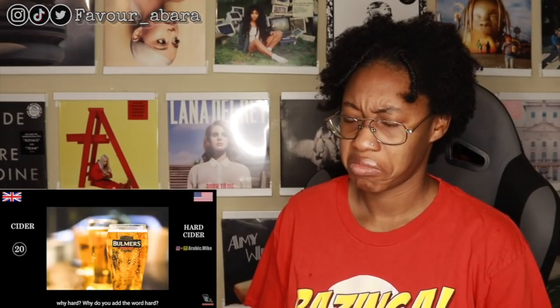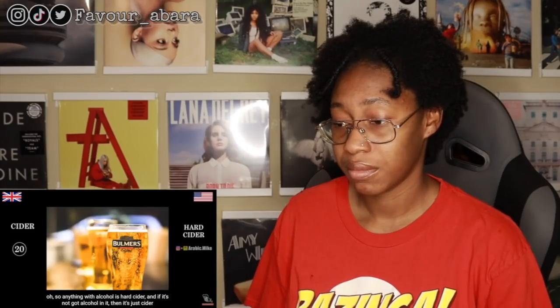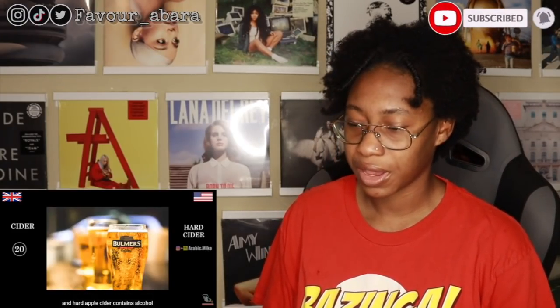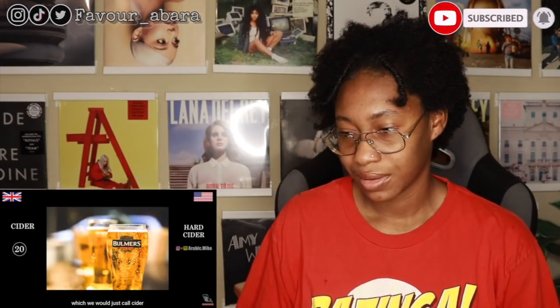Okay, so we would call this cider. What would you call this? We would call that beer? Hard cider. Why'd you add the word hard? Because it has alcohol. Oh, so anything with alcohol is hard cider. If it's not got alcohol in it, then it's just cider, but it's made from apples. Exactly. So you have apple cider, and then you have hard apple cider. Which we would just call cider.